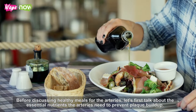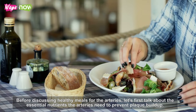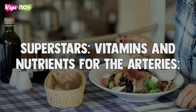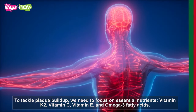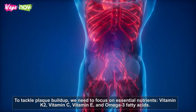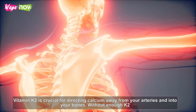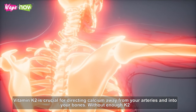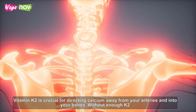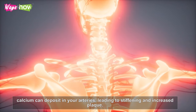Before discussing healthy meals for the arteries, let's first talk about the essential nutrients the arteries need to prevent plaque buildup. Superstar vitamins and nutrients for the arteries. To tackle plaque buildup, we need to focus on essential nutrients: vitamin K2, vitamin C, vitamin E, and omega-3 fatty acids. Vitamin K2 is crucial for directing calcium away from your arteries and into your bones. Without enough K2, calcium can deposit in your arteries, leading to stiffening and increased plaque.